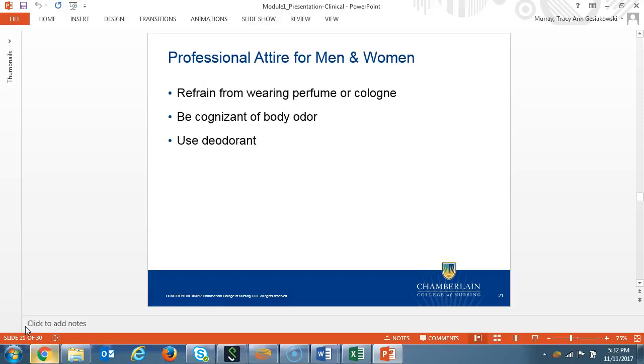Now, all students should refrain from using perfume or cologne in the clinical setting. Some patients are very sensitive to smells which may exacerbate the condition. For example, perfumes tend to make migraines worse or make nausea worse. You should also be cognizant of your body odor. In some cultures, the use of deodorant may not be common practice. However, you should take into consideration that your odor may be offensive to patients, much in the same way that perfumes or colognes can be. Use of deodorant by students in the clinical setting is strongly recommended.